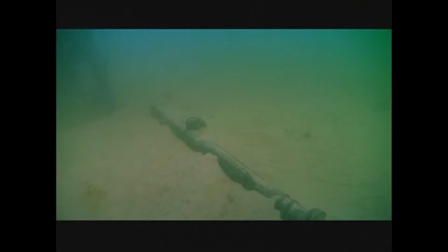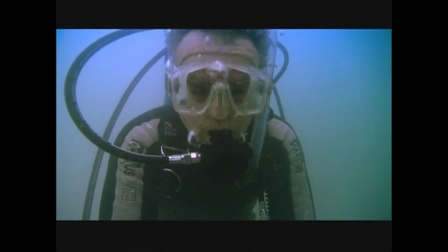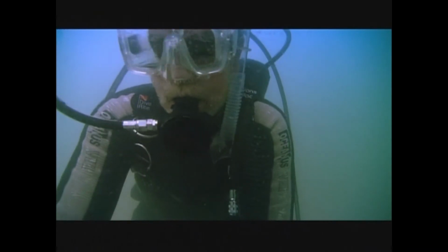But that didn't make us any less excited about the cannon. That was just totally amazing. Totally amazing. Well, it was hard because the visibility was so bad today, and then you see something and you start trying to brush the sand away from it, and then the visibility gets even worse, and then when it finally clears, it's a great surprise. It's right there. To tell you the truth, I didn't believe it, and I had to take extra time looking.